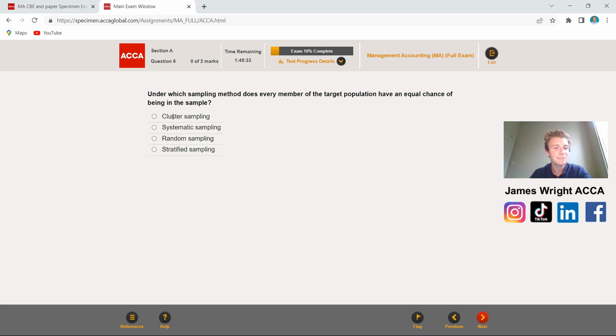So cluster sampling is all about just saying, right, we're just going to go to that area there, find a cluster of people and pick out of that area. So we'll just avoid the others on the side. It may be in a different location of a country.